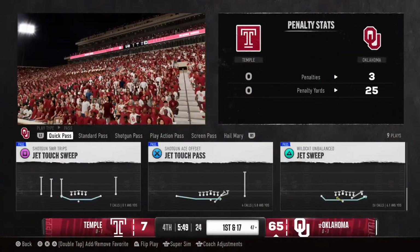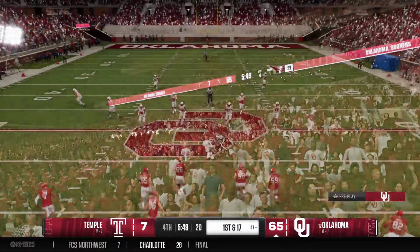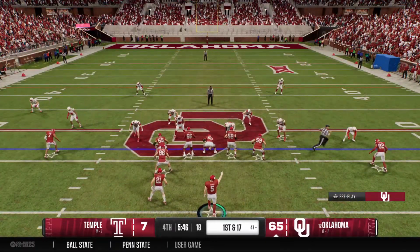Just an obvious holding call there, and one that just kills an offense's momentum. Line gets set, first down.